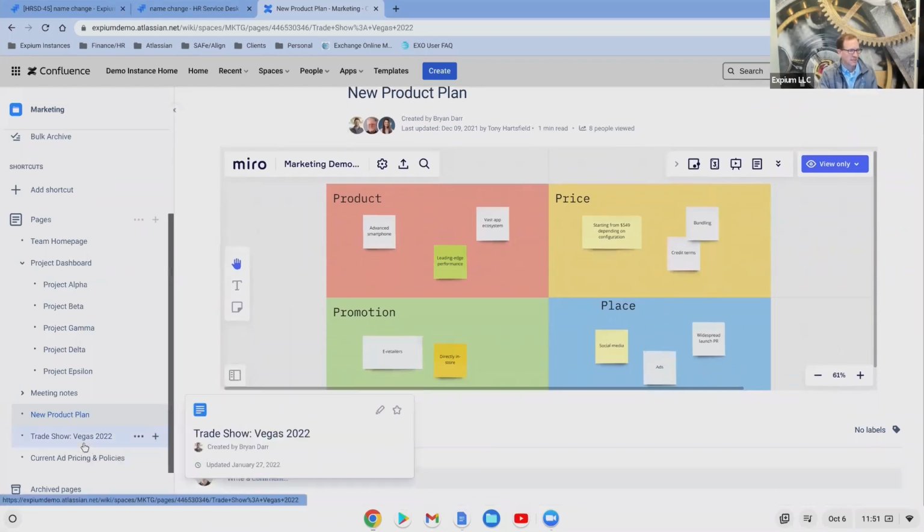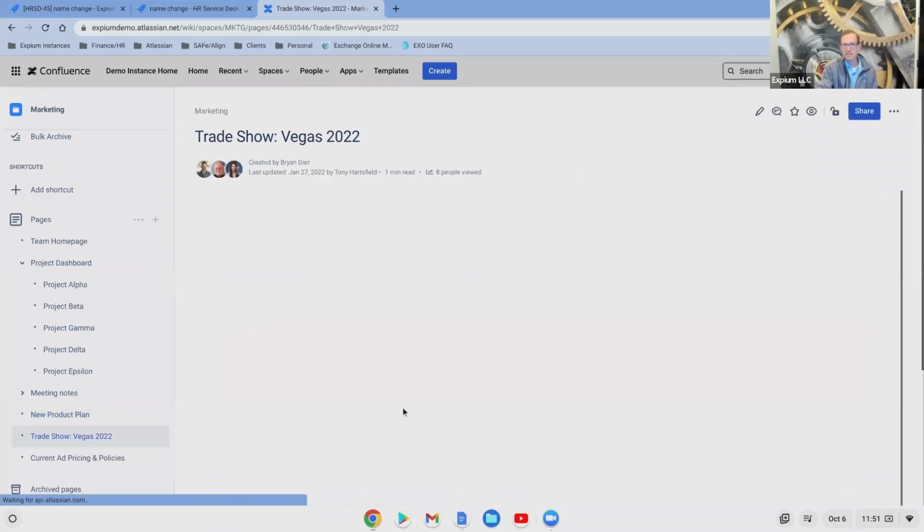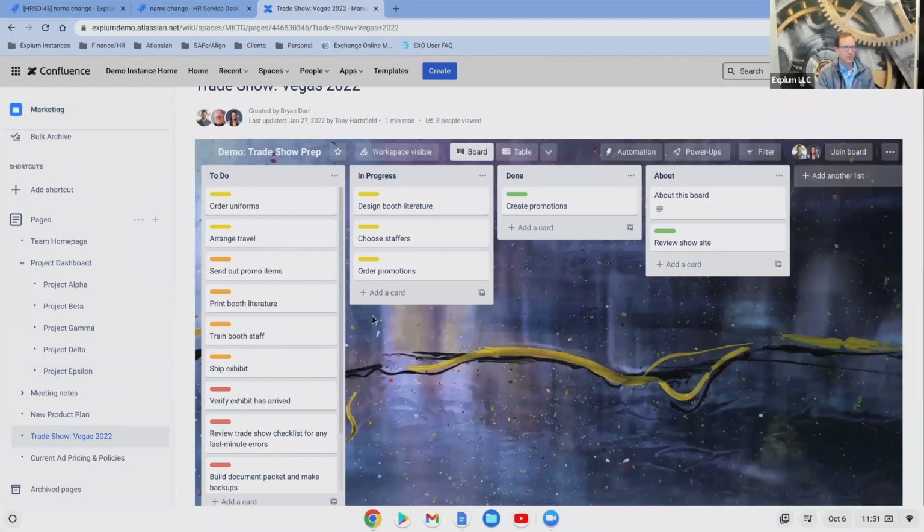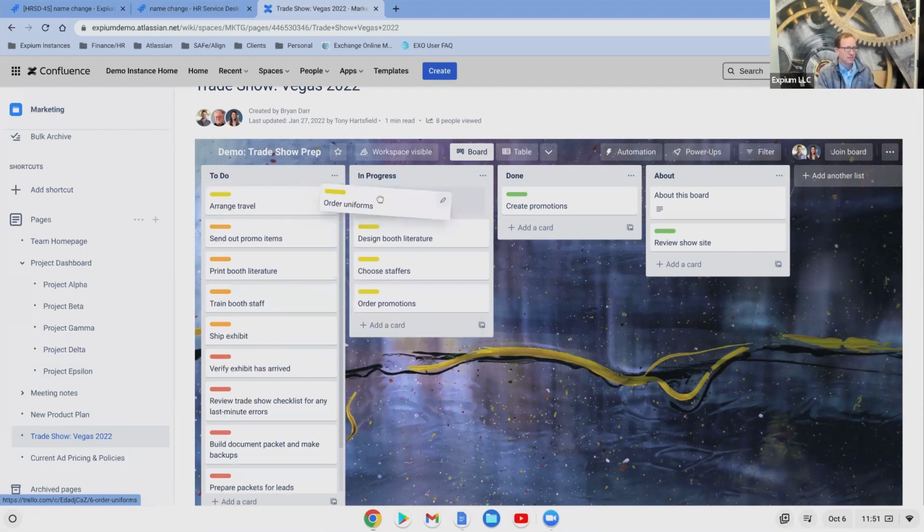Another example is maybe your team is also using Trello. A team doesn't necessarily have to be out in Jira working. We can show a board from Trello inline in a Confluence page. So this happens to be a page that your team's working on getting ready for a trade show in Las Vegas this year. So your team may be using Trello to highlight all the tasks that you need to do to get ready for that trade show. And this is interactive, probably more so than the advanced roadmaps I showed, but you have your to-dos and you can say, well, ordering uniforms, I'm going to move this to in progress.